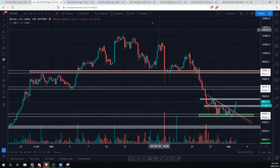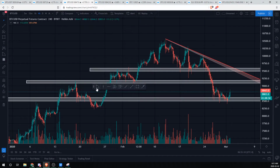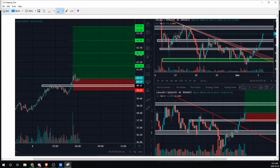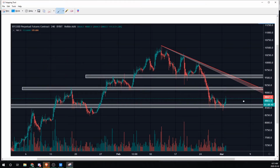I think a 4 hour is very, very easy to identify these zones. I think this is actually an even better way to do it. The Heikin Ashi here. So we have, let's get this zone. So the first zone that we are looking for a level of resistance, like I said, around 9,100.